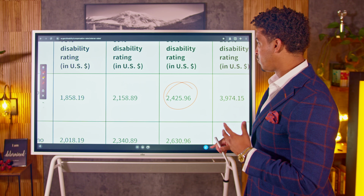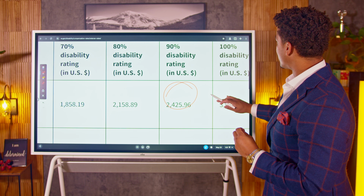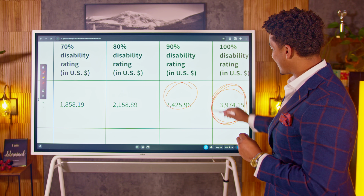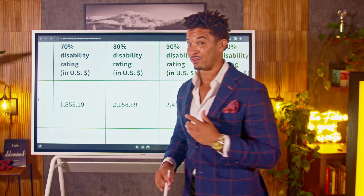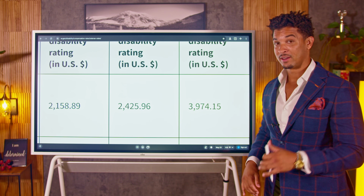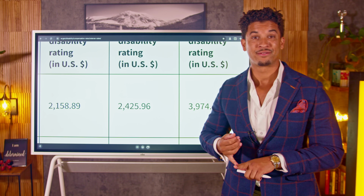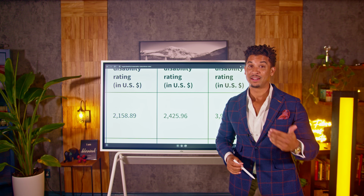However, when you jump up to the 100% rating mark, you're going to see here 100% disability rating, $3,974. So about $4,000 per month tax-free is what you jump up to with the 100% from 90%. Okay, that's around a $1,500 per month difference, $1,600 per month difference. That's a sizable amount. You don't need me to tell you that.